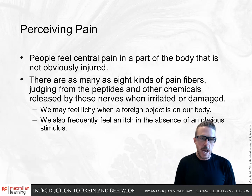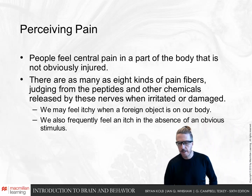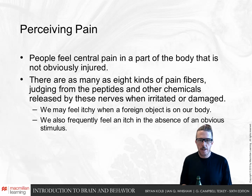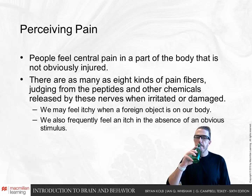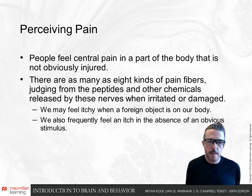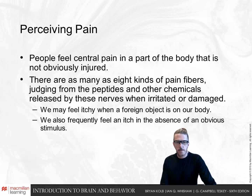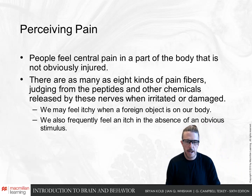We can perceive pain in a part of the body that's no longer obviously injured, and we call this central pain. So it's pain that's not necessarily physiological in origin. There seem to be as many as 8 different kinds of pain fibers, axons carrying pain signals up to our brain. And we can even feel some of these stimuli in the absence of any known stimulus, like when we feel itches randomly throughout the day.